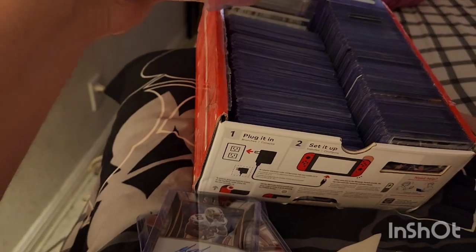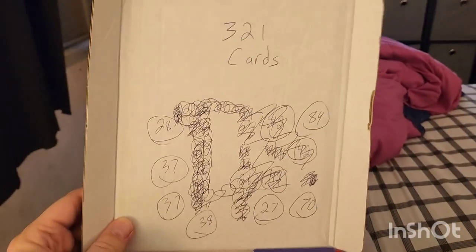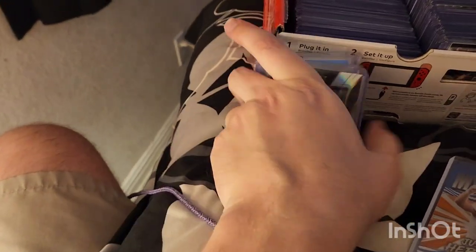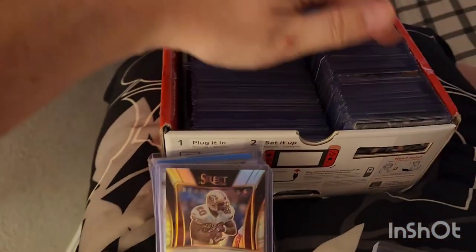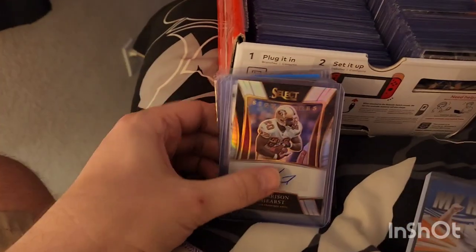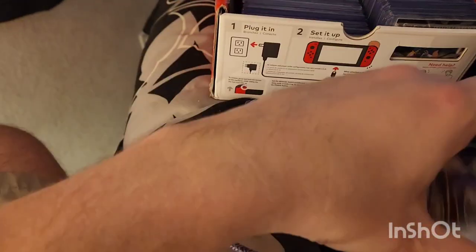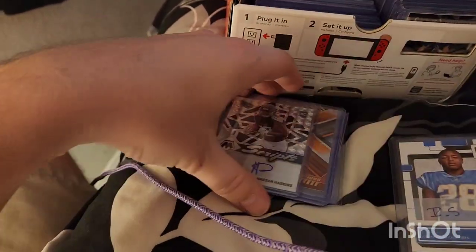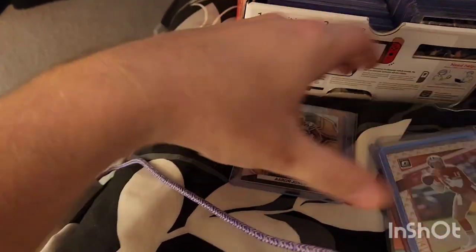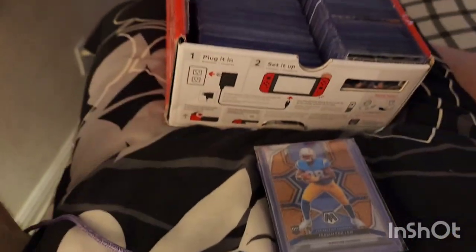I'm just curious how much that one is, the Justin Herbert, my house. So 321 cards, $240 shipped. Can't beat that. And this is a good amount of money right here. Even if I can sell them all for $2 a card, that's $642. But then you got all these ones too. So we'll see what happens. I'll let you know what they comp for. I'm gonna write them all down, comp them, do like the last six sold, or the last three sold, or whatever, and then average it. See you guys in a little bit.